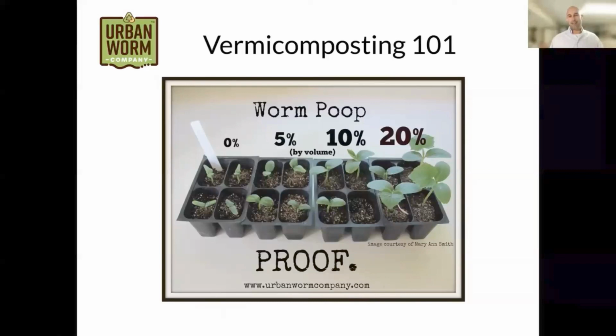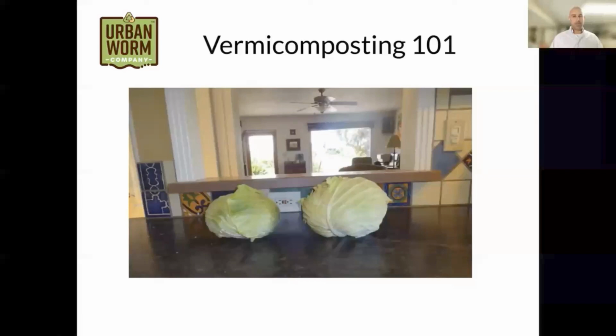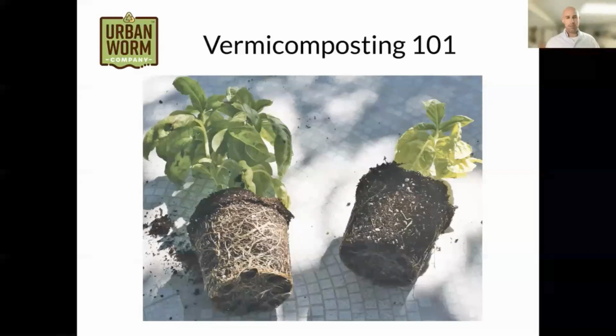This next one here is just two heads of lettuce, one grown in vermicompost and one not. You can see the one on the right is significantly bigger. These pictures come from Christy Christie at Black Diamond Vermicompost, another friend of mine. This next picture is also from Christy, and we talk about plant growth and root growth. This appears to be basil, and you can just see the root structure. Of course, these are potted plants, so those roots would be extending even further out into the soil if this was grown in the ground, but you can see what the roots look like on the left, which was grown in vermicompost, while the one on the right was not.